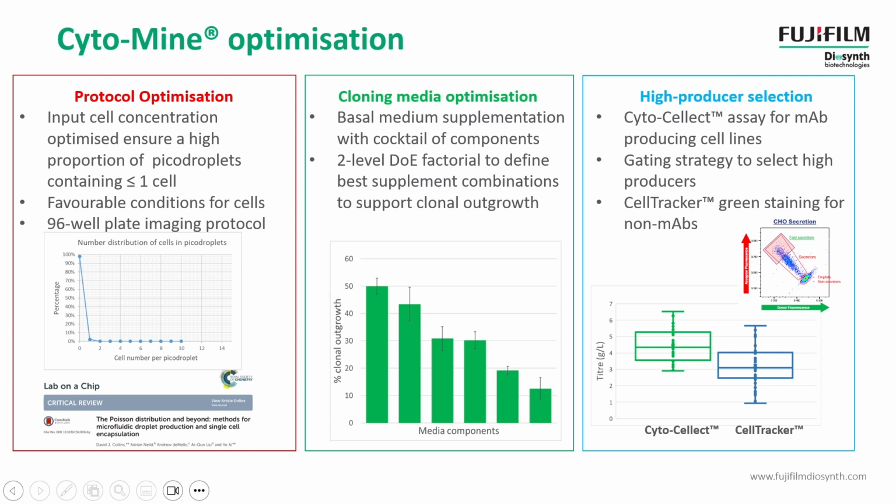The last thing we obviously wanted to optimize was the use of that productivity screen. As Xin has mentioned, you can have different productivity assays or different sorts of assays that you can use to select for picodroplets in the Cyto-Mine. The one we used was the FRET Cytoselect assay, which can stain for productivity in mAb-producing cell lines. The advantage of the FRET is you're selecting cell lines based on their productivity, so you're essentially isolating, through different gating strategies, a set of high producers.